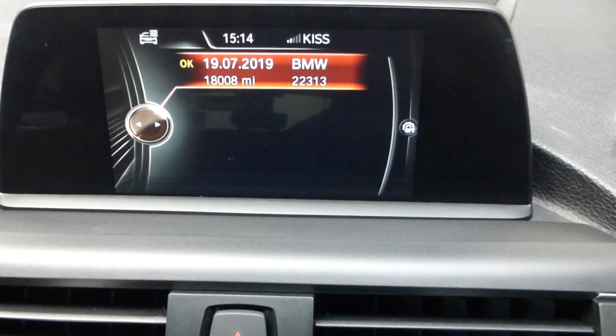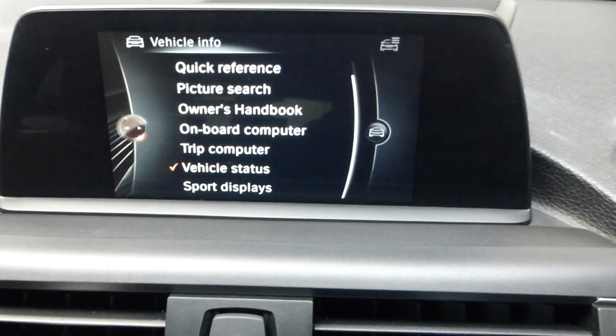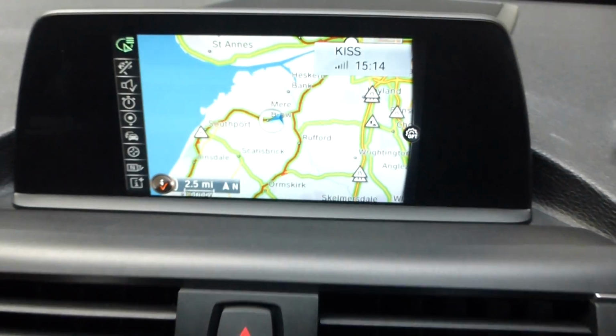So I've purchased the car, we purchased the car, should I say, straight from the private owner, so it hasn't been bought through an auction or a company. It was the owner's private vehicle.